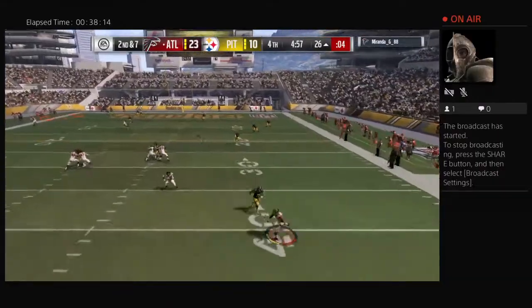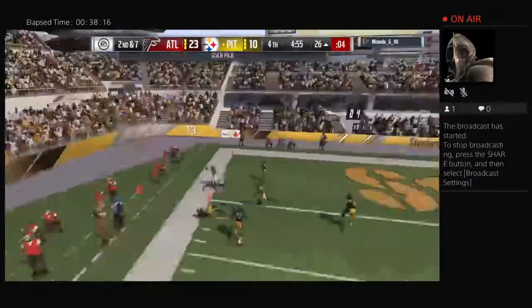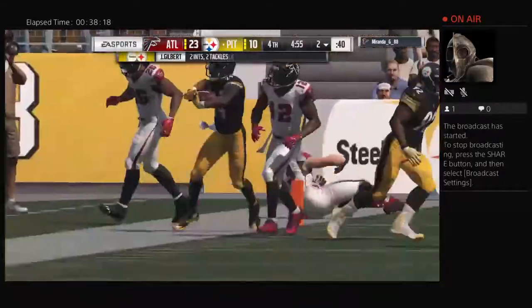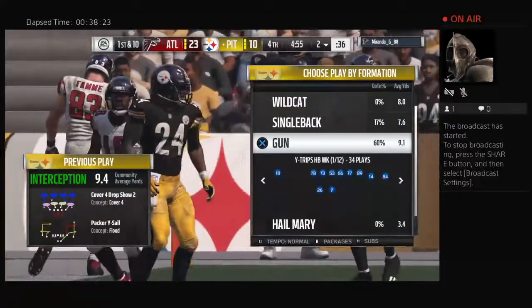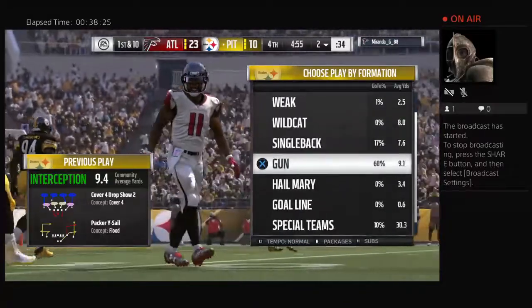Flush to his right. And intercepted. Maybe the turning point they need. Picked off here by the former first-rounder, Justin Gilbert. Now the Steelers' offense gets ready to get back onto the field.